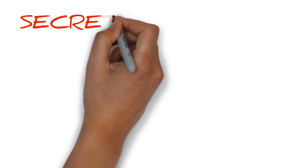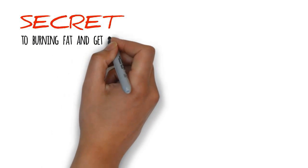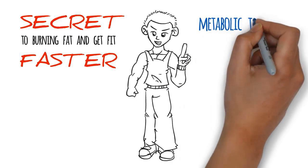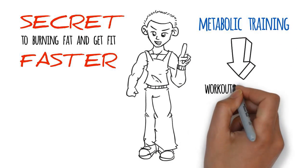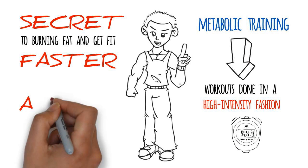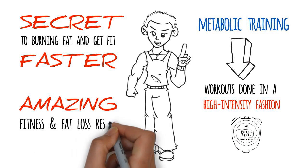Did you know that there's a secret to burning fat and getting fit faster? I want to share that secret with you today. It's something called metabolic training, which are workouts done in a high-intensity fashion in a short period of time, and it produces amazing fitness and fat loss results.